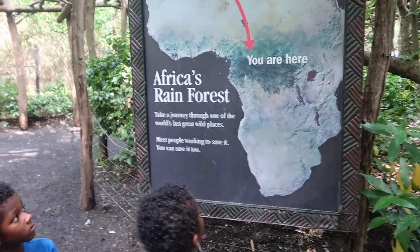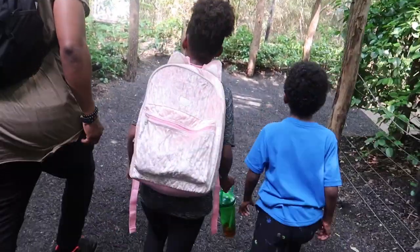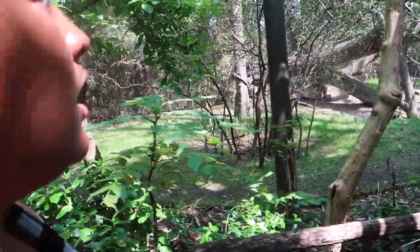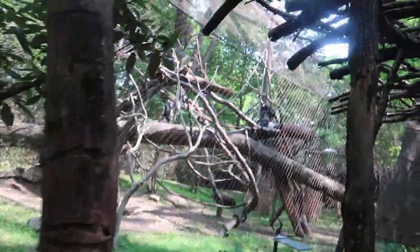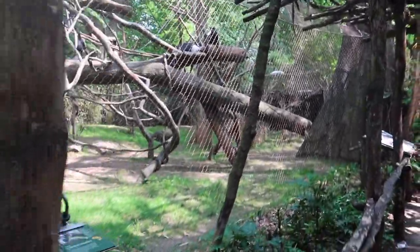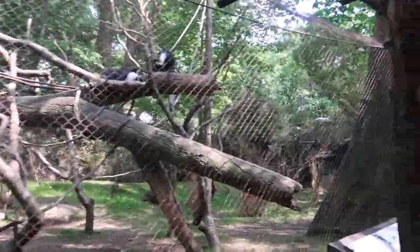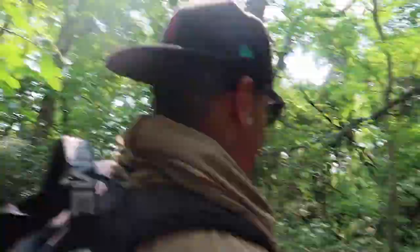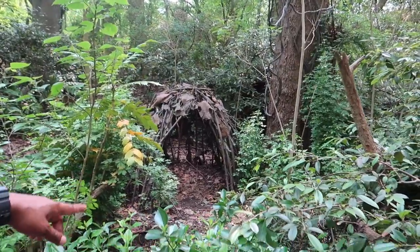We are right here. We are in Congo. Oh, look at that. Up in the trees. A hairy monkey. Got a tail? Black and white color. That's a camp they sleep in. Wow.